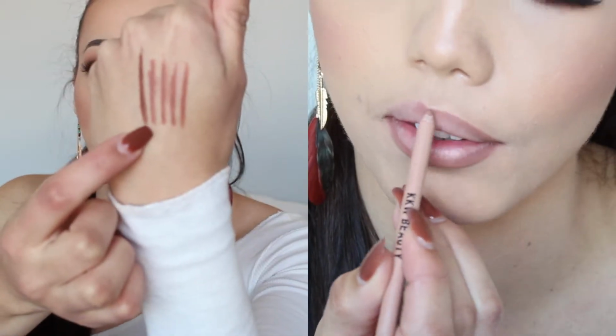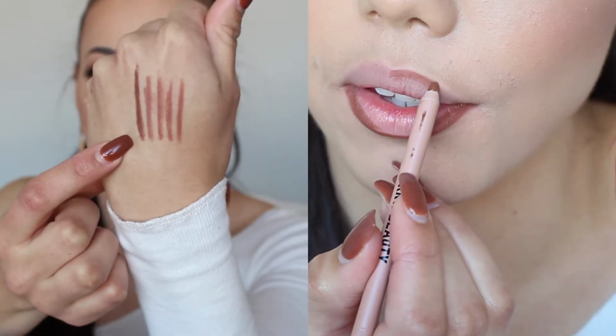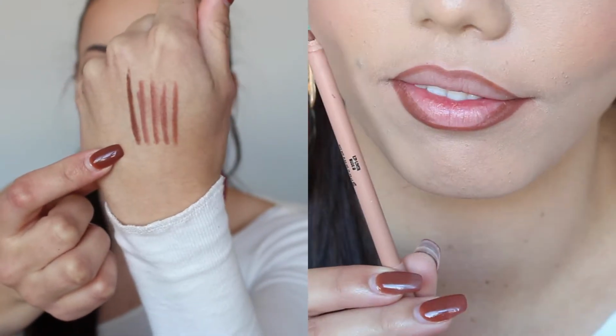Next I've got two of the KKW Beauty lip liners, and I bought these a couple of weeks ago, so I haven't had them that long, but I've been wearing them non-stop, especially Nude 1. I do love Nude 2 as well when I want a darker lip liner, so I'm going to swatch Nude 1. Here we have Nude 1, which is the second last one here. Nude 2 is probably the darkest nude lip liner that I own. This darkest one is Nude 2, and as you can see, it's a deeper brown.